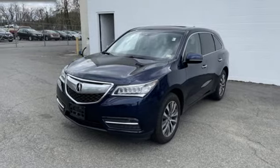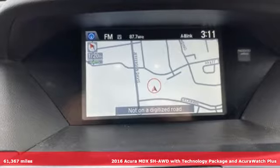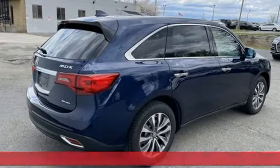Here's a 2016 Acura MDX. 3 rows of luxury, entertainment, and precision. And it comes with all the amenities you need.